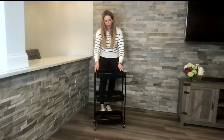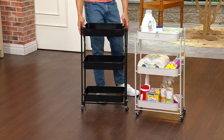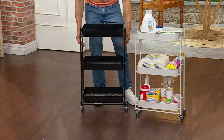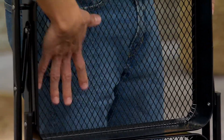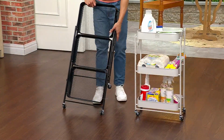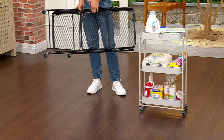There are so many different uses, and with this great powder-coated iron material, you don't have to worry about it rusting. It has a great mesh breathability to the different shelves, yet very sturdy. Each shelf is going to hold 24 pounds, 72 for the whole unit. Look at that. There are all of those mesh liners, mesh bottoms on each and every one of those. I love how thin it is, and it's so light. I could literally hold it with one finger.